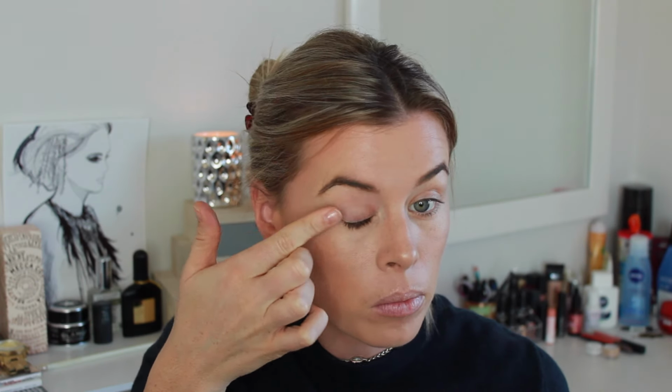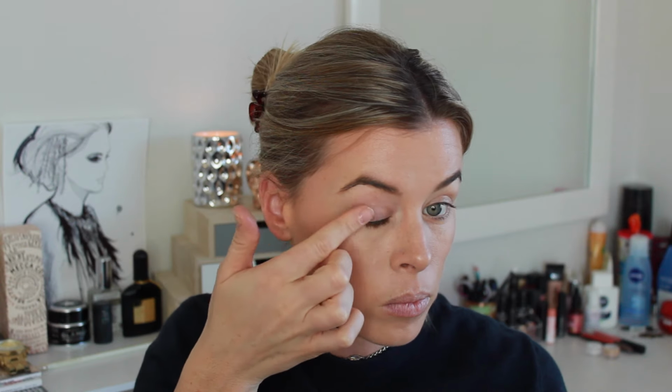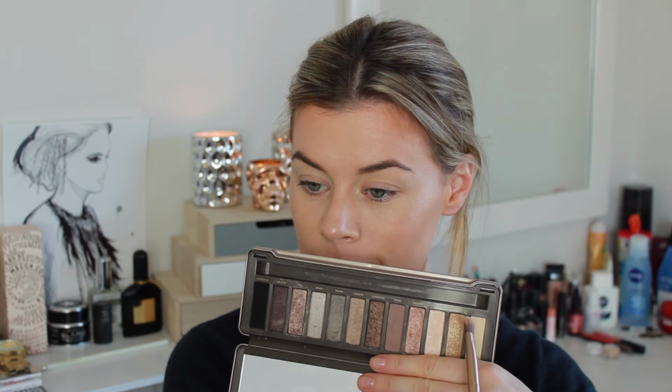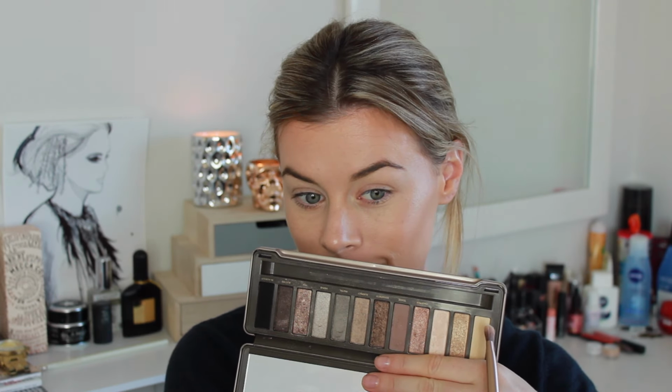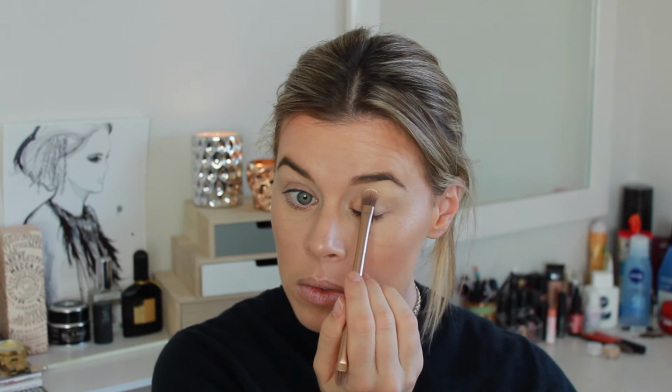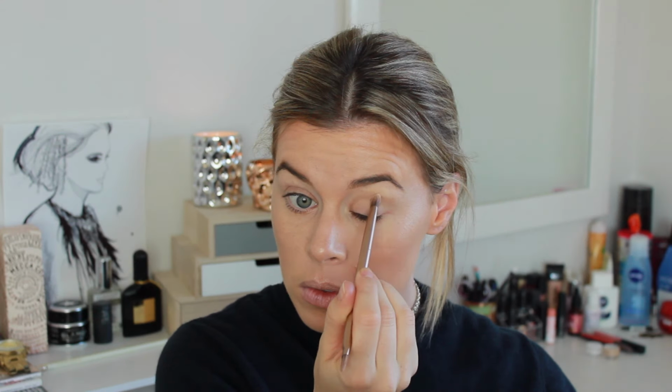Now I'm going to move on to eyes. So I'm going to start out with my 24-hour eye base primer from MAC. I really, really love this eye primer. It's so good. And I just like to apply a really thin layer with my finger. And then I'm going to go ahead and set it with this buttery kind of shade from my Naked 2 palette. I forget the exact name of the shade, but I'll list it for you guys in the down bar below.